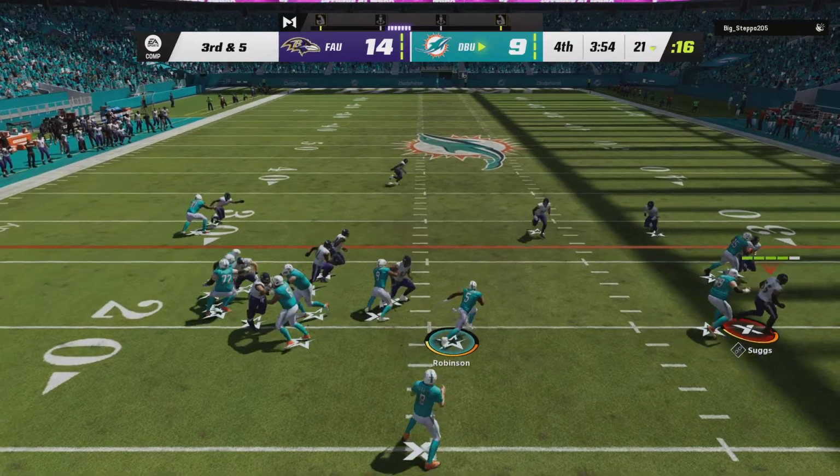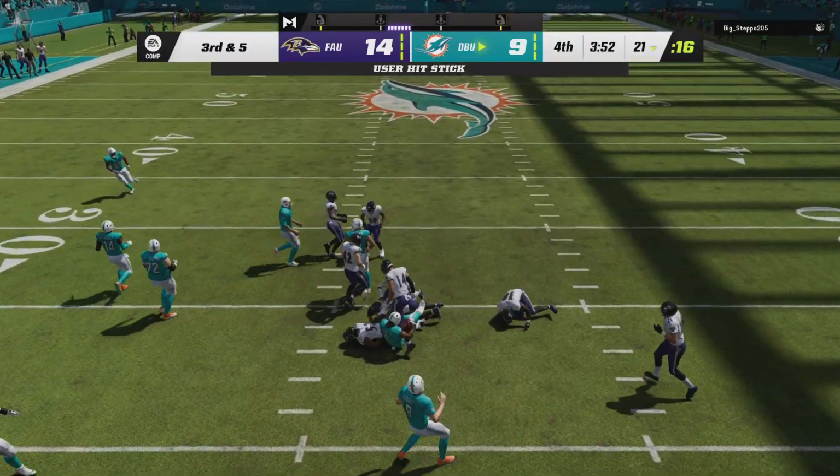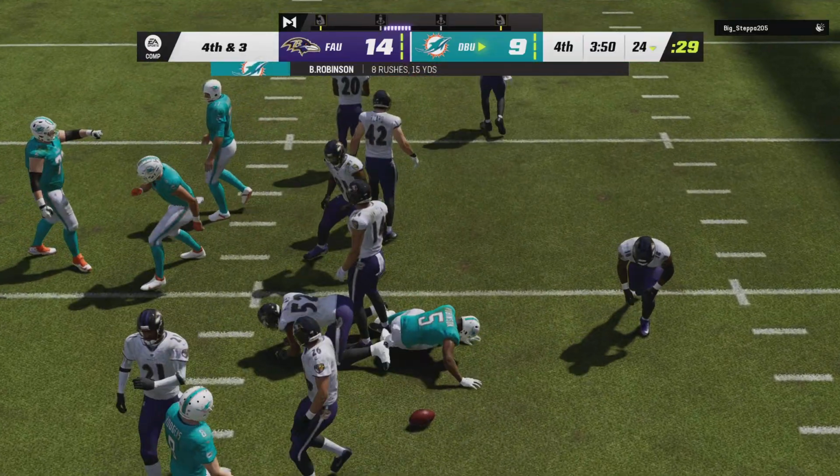Robinson, he'll try the left side. That he's brought down short. 2 yards there, needed 4.